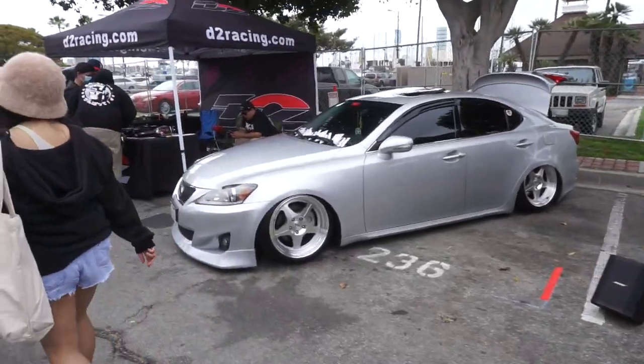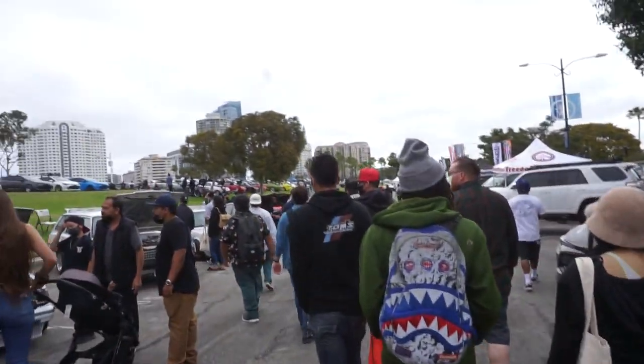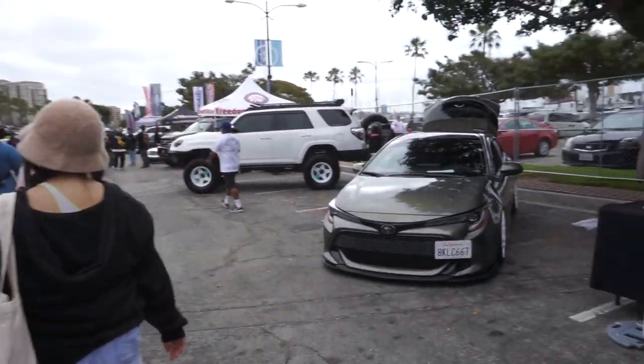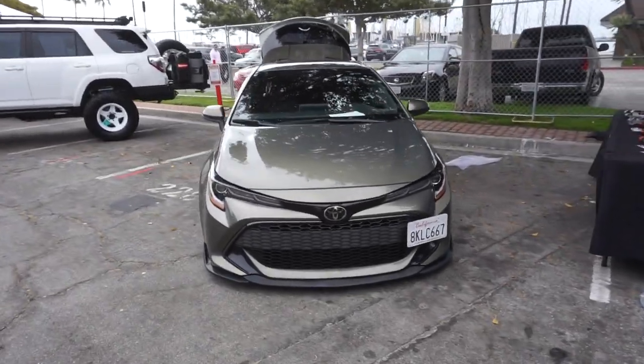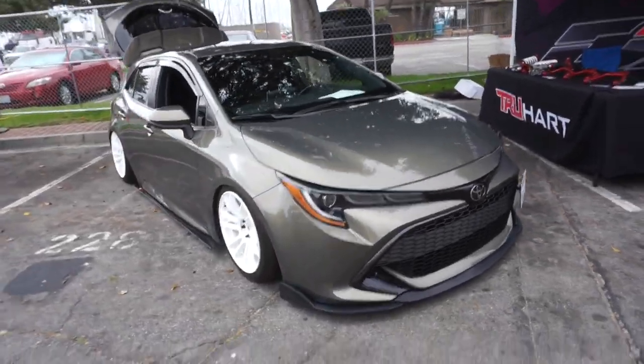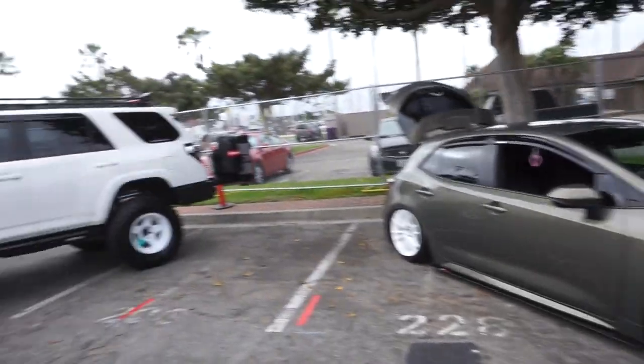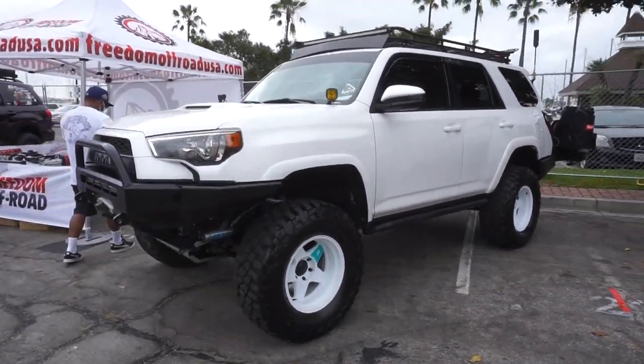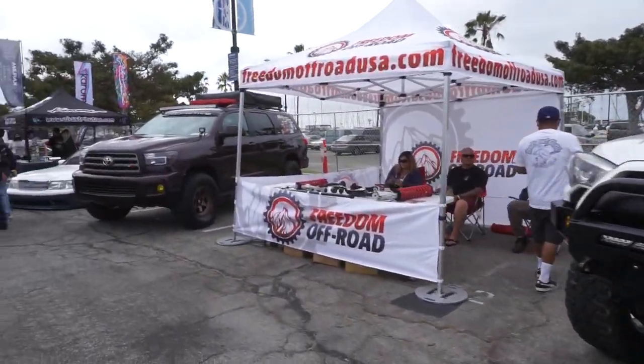So, Toyotafest is open, and it's getting a little bit packed. Quite a bit of people here. Check out this Corolla hatch. This is definitely my second. Super clean. Forerunner.